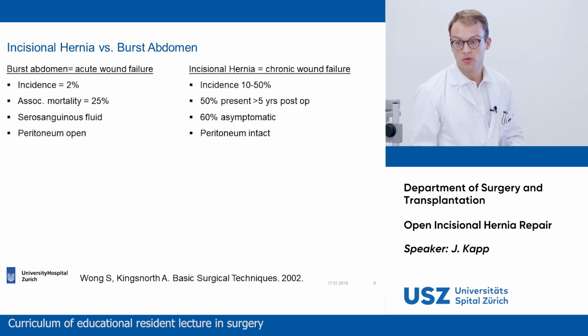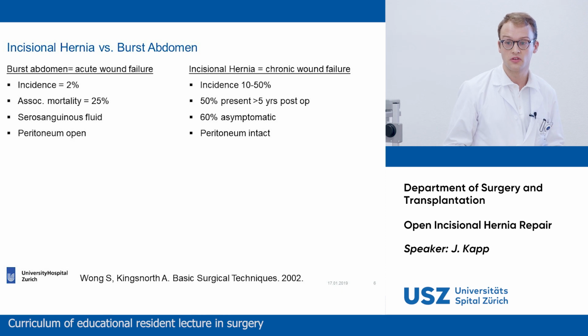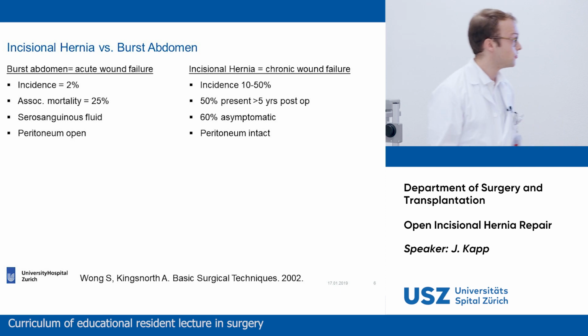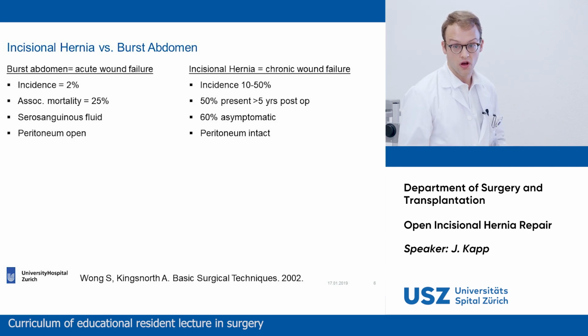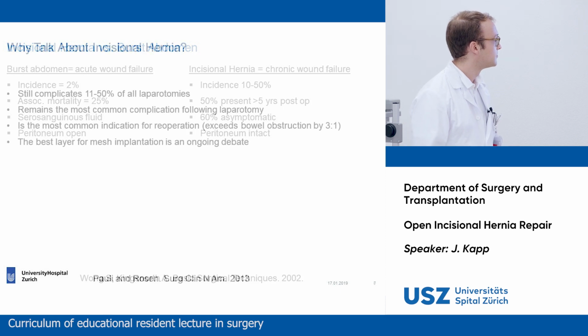It is often preempted by the presence of serosanguinous fluid, and it's important to recognize in these cases that the peritoneum is open. In comparison, incisional hernia is chronic wound failure. It has a very high incidence. After laparotomy, up to half of cases are affected by incisional hernias. Most of these, over half, occur only 5 years after the index surgery, and over half of these are also asymptomatic, and important to recognize that the peritoneum is intact.